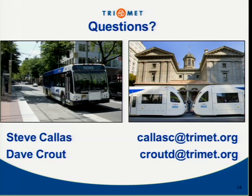Yes, I'll go in order. Just a quick question. You talked about the automatic passenger counters. How do they work exactly? Well, we've had automatic passenger counters at TriMet since 1982.